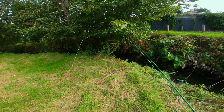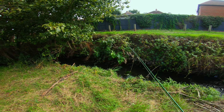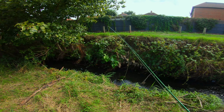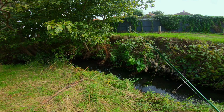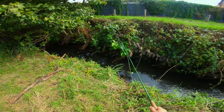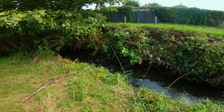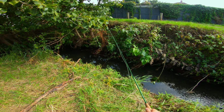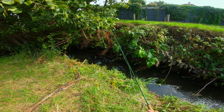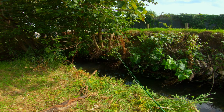Spotted a chub. Right down there. Now this is going to be tricky to cast to him without him spotting me. I'm going to downstream it for sure. There we go, it's in the water. Let's see if he'll take that. Two of them, three of them, just waiting. Got one shot at this.